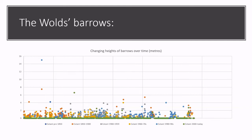William Greenwell and John Mortimer were recording the barrows that they were visiting. And as you can see, all the orange dots belong to their height estimations. The grey dots are the monuments that were visited between 1900 and 1959 and their heights. The yellow dots are the monuments that were visited as part of the scheduling in the 1960s to 70s, because some of them were visited at the end of the 1960s, so I've just covered it as that batch of time. The paler blue dots, of which there are far more, were visited in the 80s and 90s. And as you can see on the flat line, the green dots represent those monuments that have been visited in the modern era and have been checked.